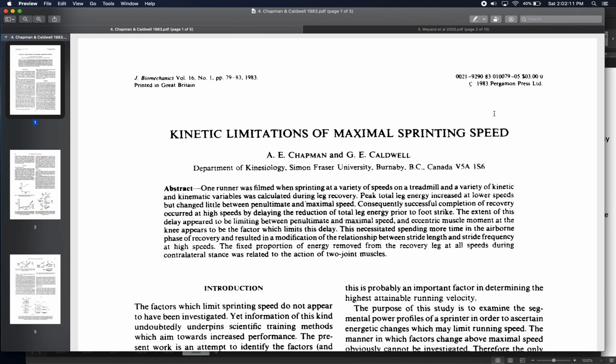This is another paper that I have kind of a soft spot for because the second author here, Graham Caldwell, was my doctoral dissertation advisor when I was a grad student. I was not working with him in 1983. I was 3 years old and was probably watching Transformers or something. So this was work that he did in his own PhD when he was a doctoral student himself.